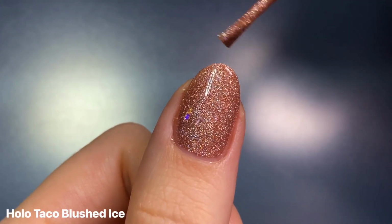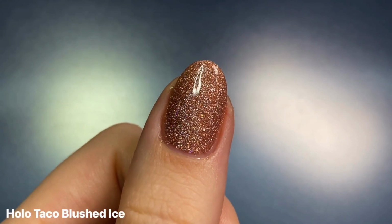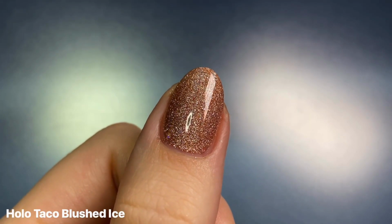But here I am showing it in 2 coats, and that crushed holographic formula is just so beautiful and eye-catching to me. I just really love this one.